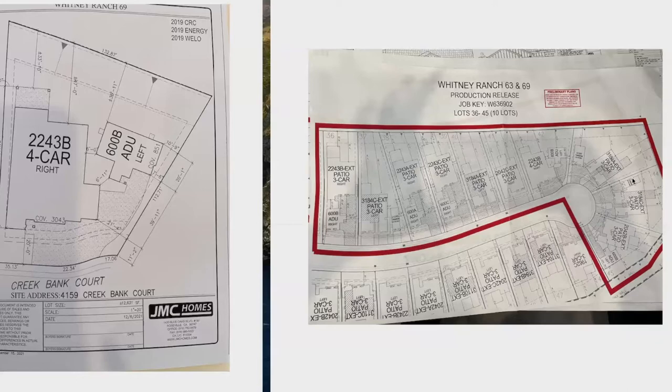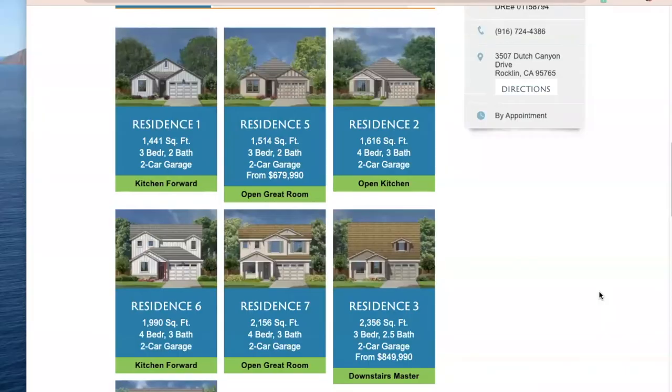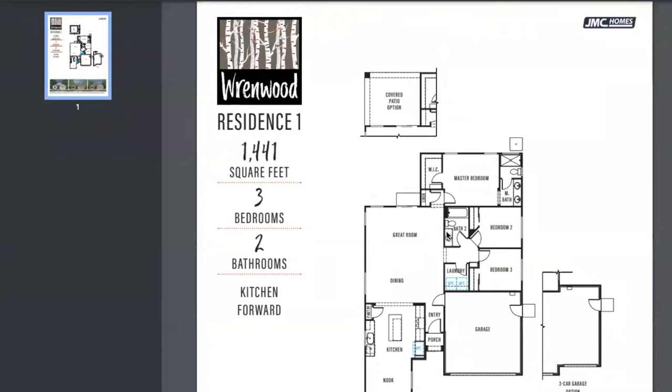This is Wrenwood by JMC. They're ranging from 1,441 to 2,580 square feet. Wrenwood offers 7 floor plans. Residence 1 is 1,441 square feet, 3 bedrooms, 2 bathrooms.